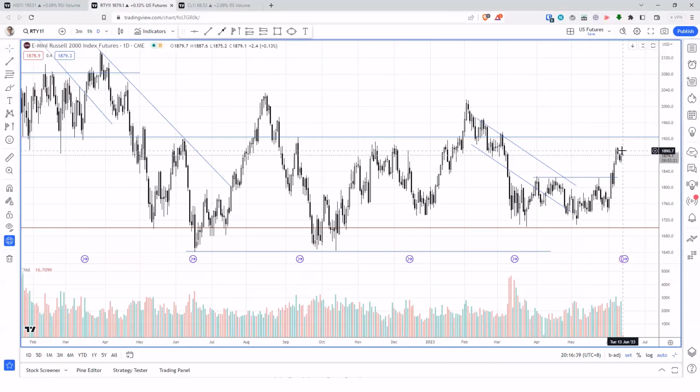For this Russell 2000, right now you can see that it's testing this important level. This is the axis level where the previous breakdown happened during the bank run. This is a very impressive rally, a sign of strength rally. This is the accumulation structure, a sign of strength rally. Now it is testing, backing up, and followed by another push up. That is the small trading range.